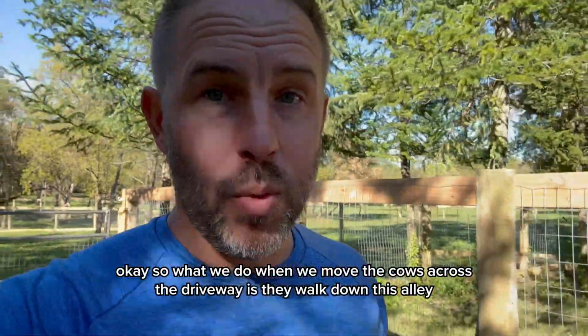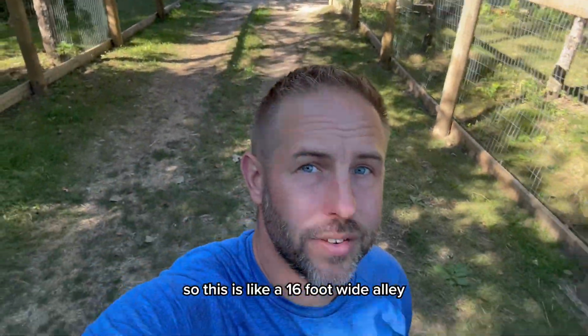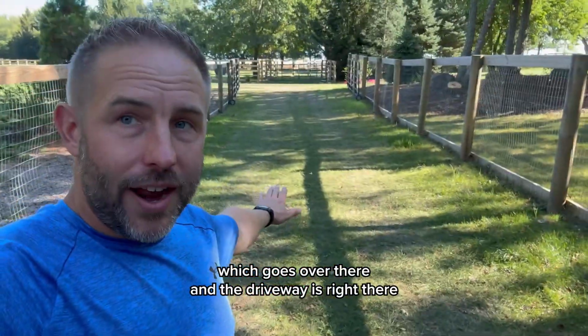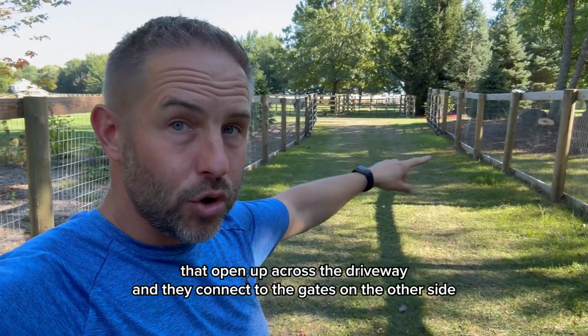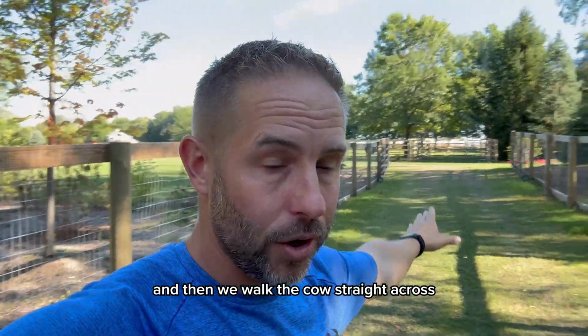Okay, so what we do when we move the cows across the driveway is they walk down this alley. So this is like a 16-foot wide alley, which goes over there, and the driveway is right there. So we have these gates that open up across the driveway, and they connect to the gates on the other side, and then we walk the cows straight across.